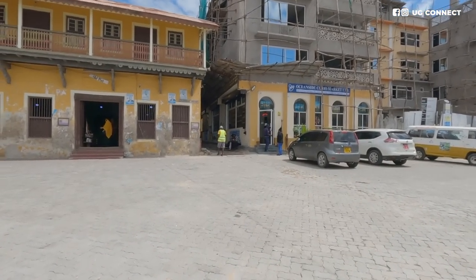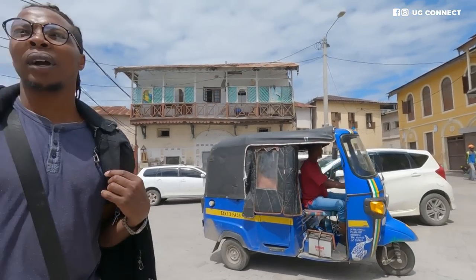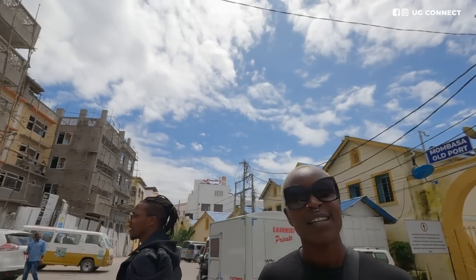Careful, careful, guys. What's happening up there? Where? I think electricity is burning. It's too much. That is crazy. There is fire up there. Guys, can you see that fire around here?